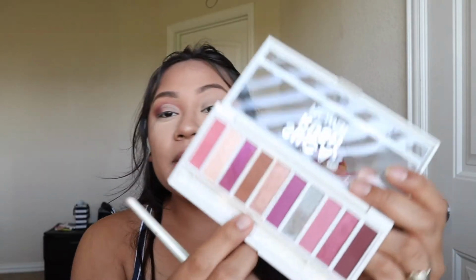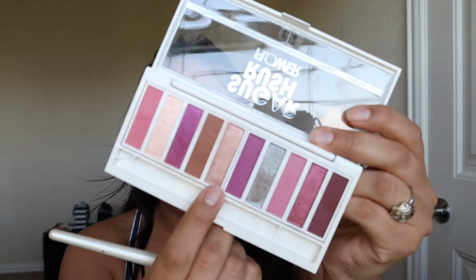So I am going to go back in with that Wet n Wild base just to cut my crease. For being a $3 eyeshadow base, it's not that bad. It is pretty pigmented as well, and it doesn't crease that much either. So I am going to go in with this shimmer shade right here. It is more of a bronzy tone.